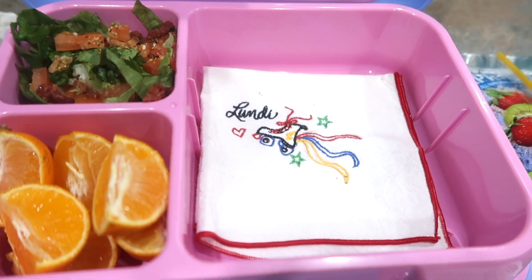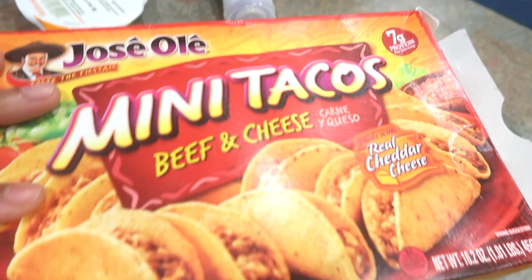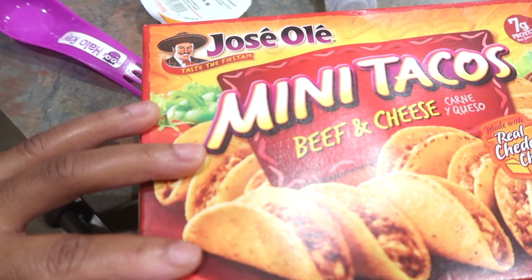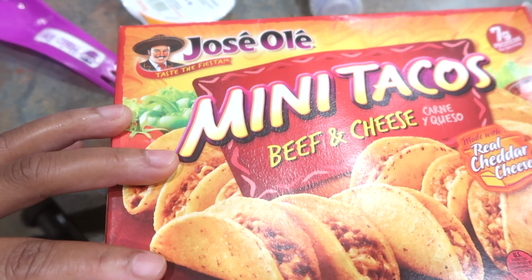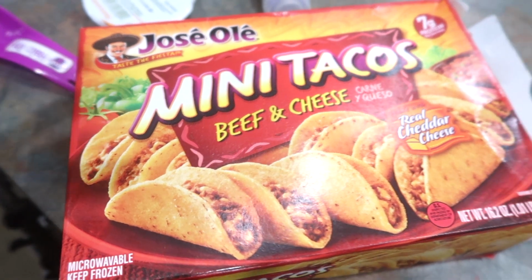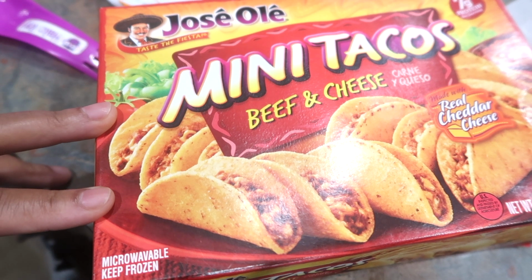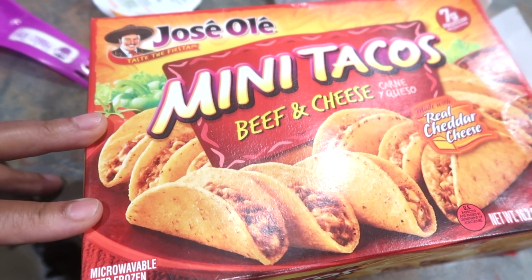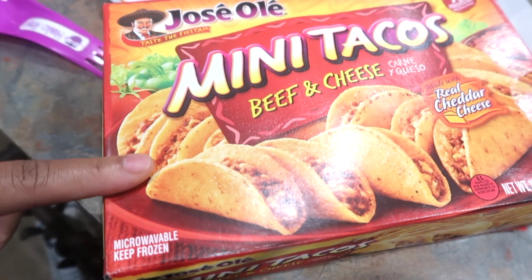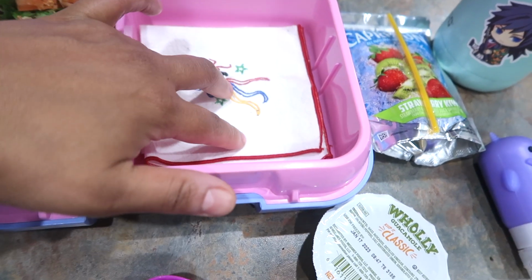So for Miss Halo's lunch today, she's going to be having for her main course, yet once again, these Jose Ole mini tacos. Halo absolutely loves these. So if you guys get tired of seeing them, I'm sorry, but it's all about what she wants to eat. And so this is what I am packing. Actually, I put them in the air fryer maybe about 15 to 20 minutes just before we're about to head out the door so they can cook, and I do the foil and paper towel method to keep them warm, and I will place them over here on this side.